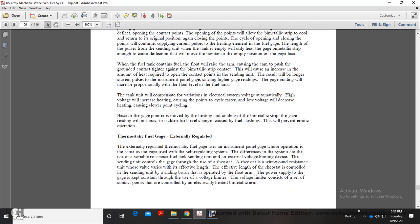When the fuel tank contains fuel, the float will raise the arm, causing the cam to push the ground contact tighter against the bimetallic strip contact. This will increase the amount of heat required to open the contact points in the sending unit. The result will be a longer current pulse to the instrument panel gauge, causing higher gauge readings. The gauge reading will increase proportionally with the float level in the fuel tank.